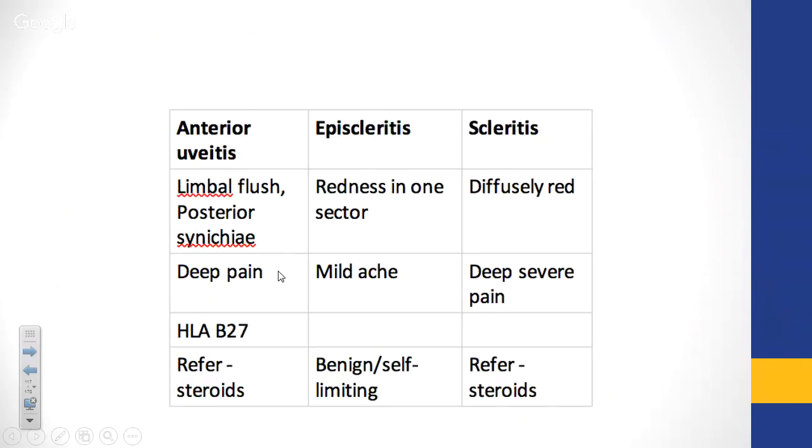So anterior uveitis, episcleritis, and scleritis. All 3 are treated with steroids except for episcleritis, and they're quite similar. But the main thing I would say differentiates them is the appearance, first of all. So limbal flush in 1, diffuse redness, and then limited redness, as well as the degree of pain.